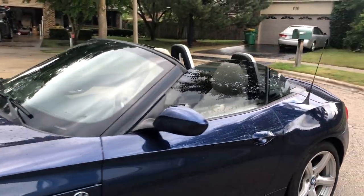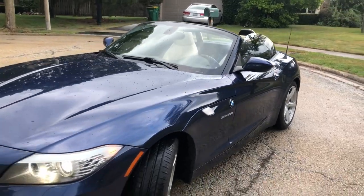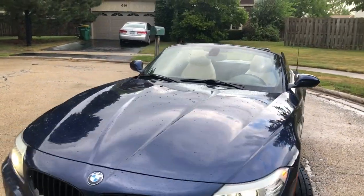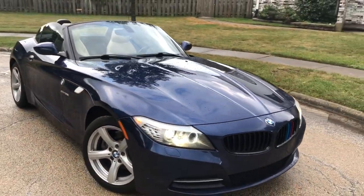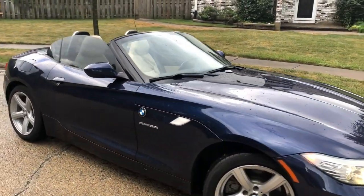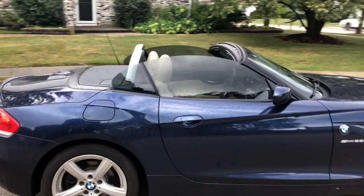Now this is what the car looks like with the roof down but the glass up. What do you guys think? Is that a good look? Should I take it off? I kind of like it.